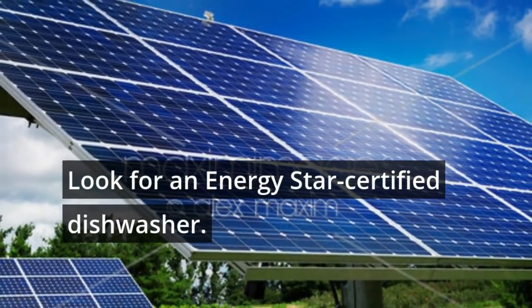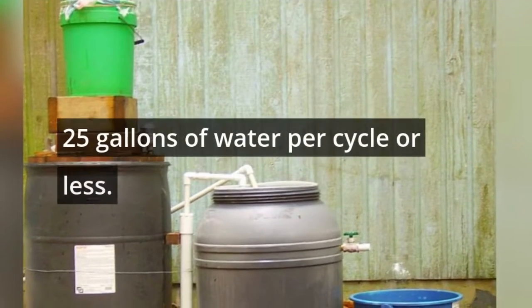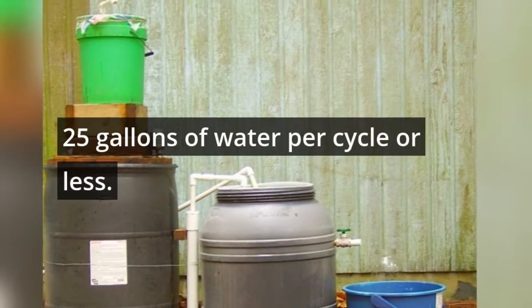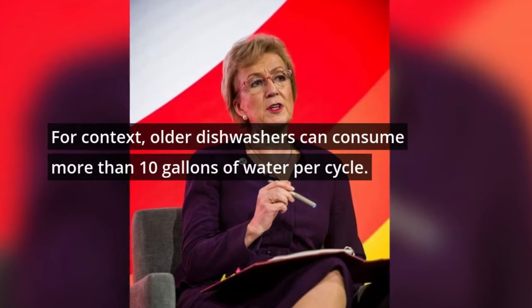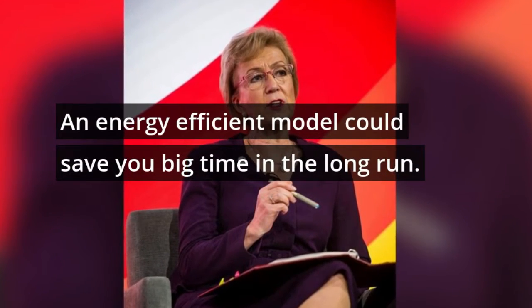Look for an Energy Star certified dishwasher. These are required to use 25 gallons of water per cycle or less. For context, older dishwashers can consume more than 10 gallons of water per cycle. An energy-efficient model could save you big time in the long run.